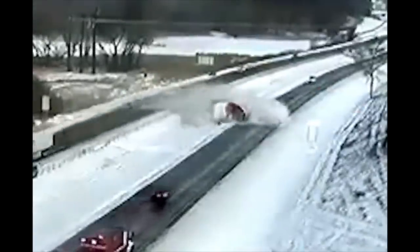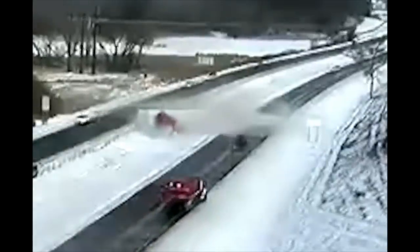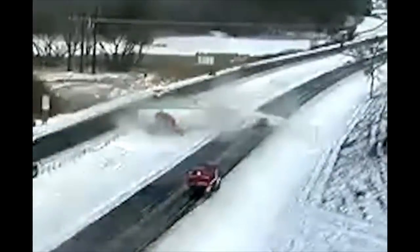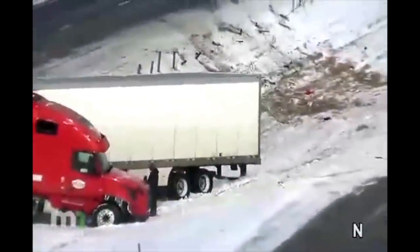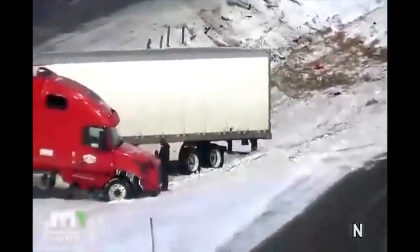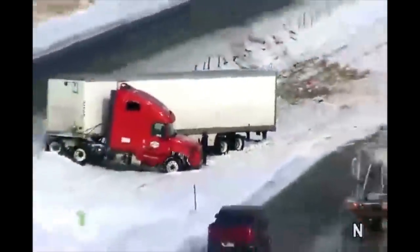Another semi hurtling into the median. And take a closer look. It got wrapped up in the median cables, preventing it from blasting into those one or two oncoming passenger vehicles. We've seen hundreds of crashes on camera and have yet to see those cables break.